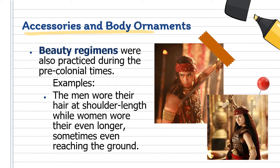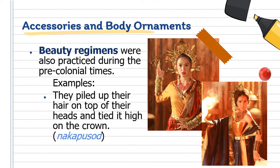Next, another example is they piled up their hair on the top of their heads and tied it high on the crown. So dapat laging nakapusod. As you can see in the picture, nakapusod sila, then they have that so-called crown which is worn by a princess or the queen.